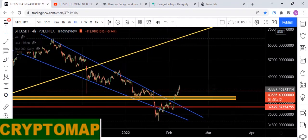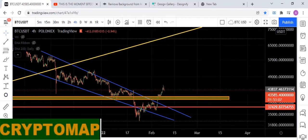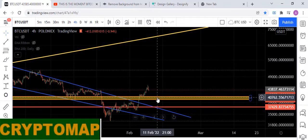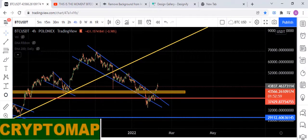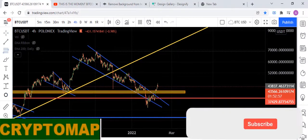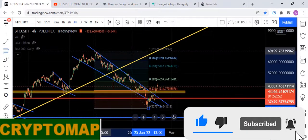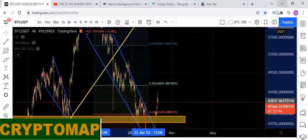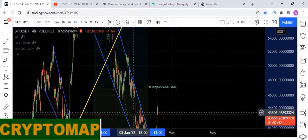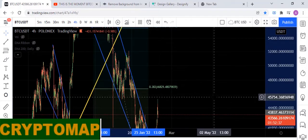What is the possible scenario and what is the next point we should be expecting? There is a tendency that this coin drops down to retest this point, but before we go there, let's pull out our Fibonacci retracement tool to see what we should be expecting in the middle short term. Taking it from down low to the top, the point we should be watching out for next is this our 0.382 point, which is around 46,800 US dollar, approximately 47,000.